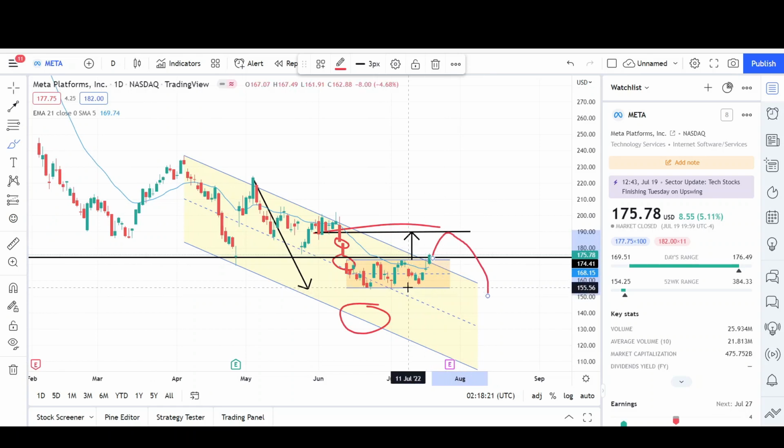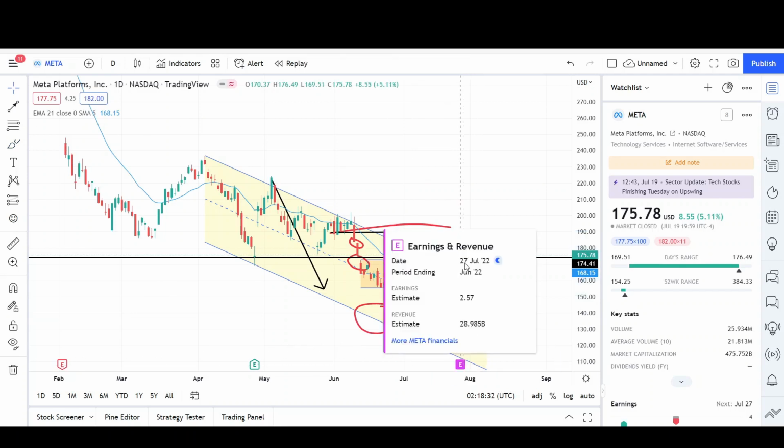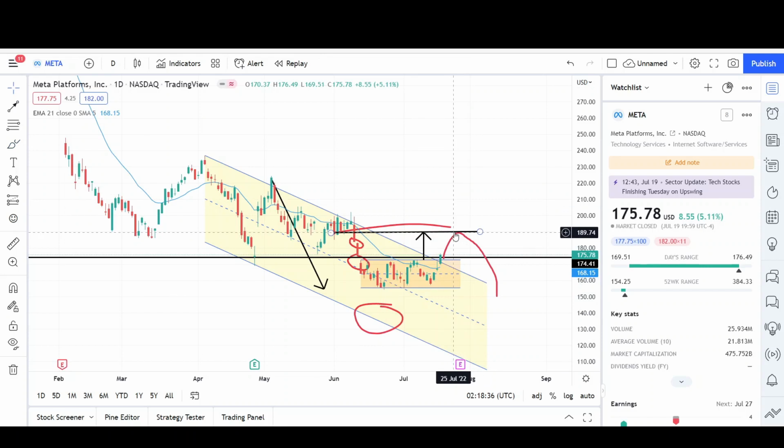So I'm not saying this is a confirmed bottom, but I am saying I do see higher prices in the short term. And we can wrap this up at least before the earnings, which it looks like is to be confirmed on the 27th of July. I see higher prices probably until then. So let's go and wrap this up on the weekly chart.